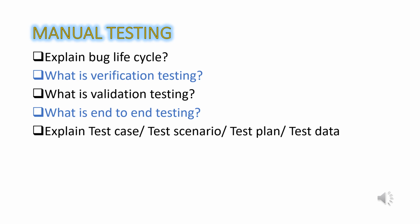Next one is what is verification testing. Verification testing is a process in software development to ensure two things. One is that the product or system meets a specified requirement, or that a product or system adheres to the design and development standards. Those two things we need to ensure for verification testing. And then validation testing. Validation testing means ensuring the product's performance matches the consumer needs. That is validation testing.